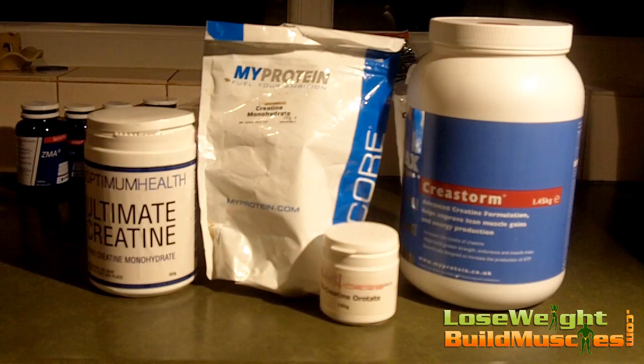So you can see the Creastorm again on the right, which is a mixture of dextrose and creatine. You don't have to buy something like this because brands normally put a premium on it. Just buy creatine, and you can buy dextrose separately. It's a lot cheaper, and that will help to shuttle the creatine into your muscles.